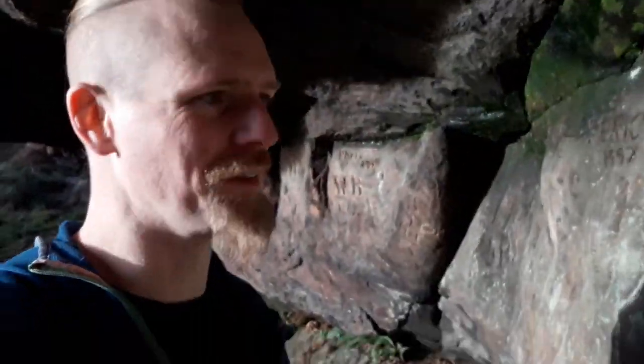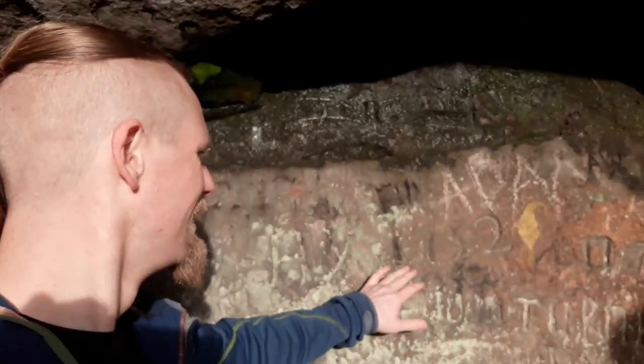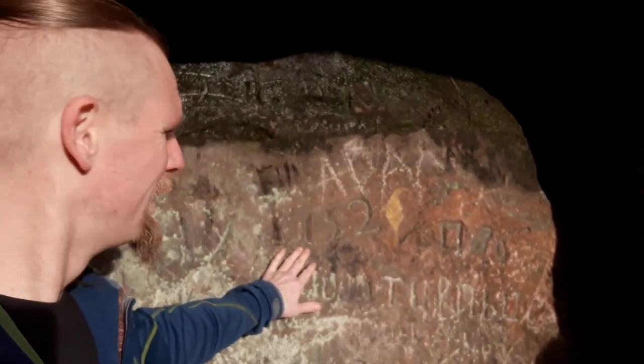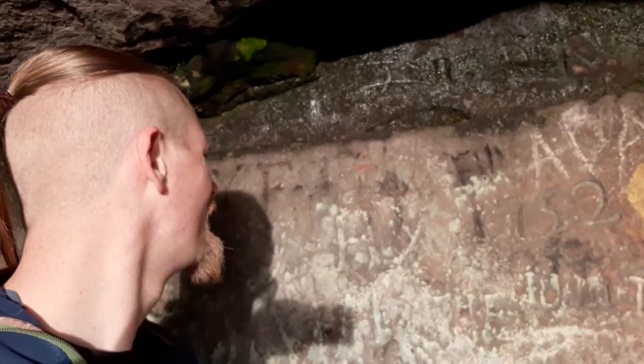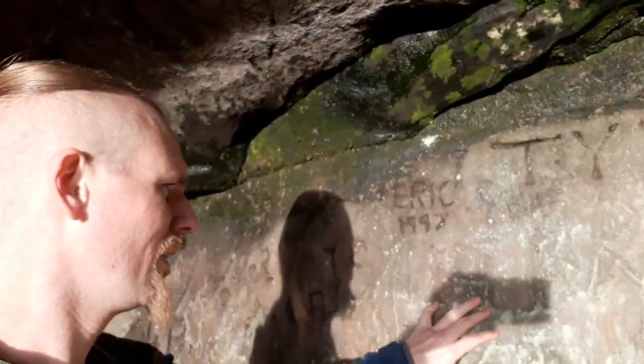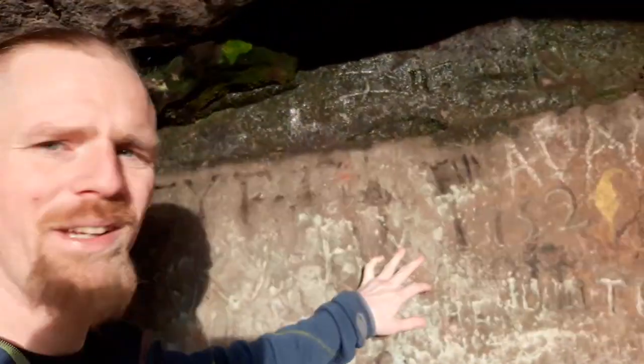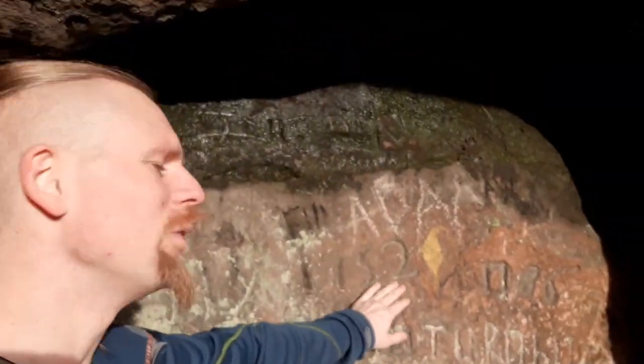Very impressive though. There's all carvings along in the stone. It's not something I've ever understood. There's a need to set your name in stone in a place, but it's very popular. Obviously. And look at this one. 1752. Could be these initials. Henry, HY, maybe? 1752.